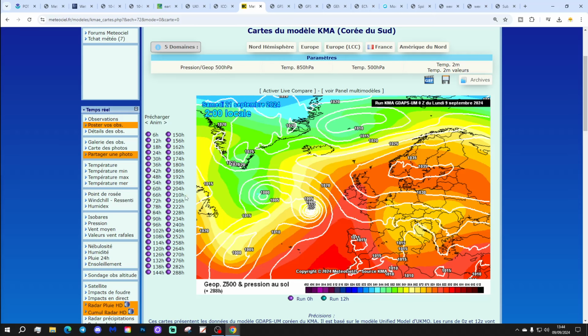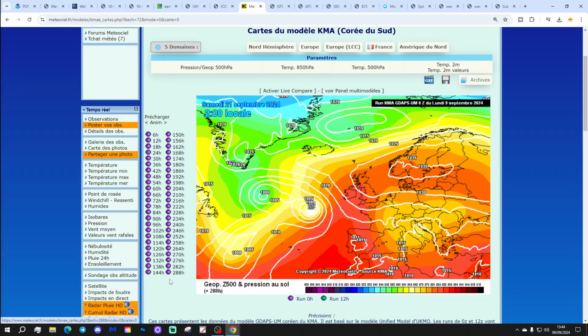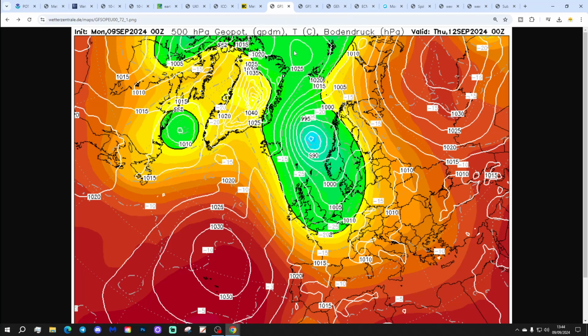Notice we have got the remains of an Atlantic tropical storm and/or hurricane moving into the North Atlantic there, that deep area of low pressure heading into the Atlantic, coming up against this high pressure. I'd be interested to see whether it will be able to break down the anticyclone or whether it would reinforce it.